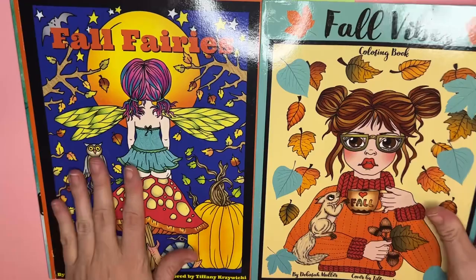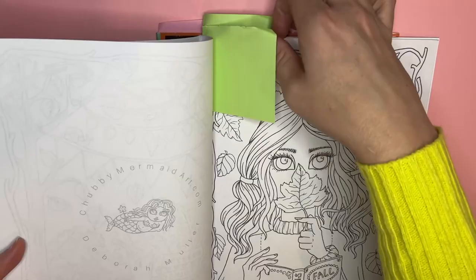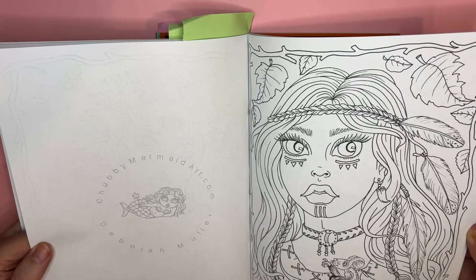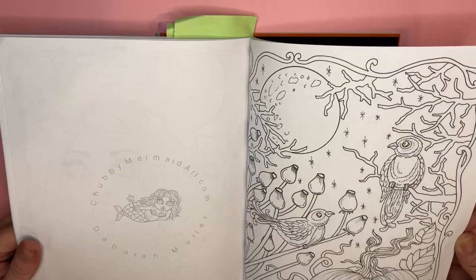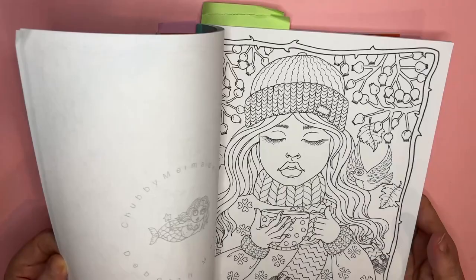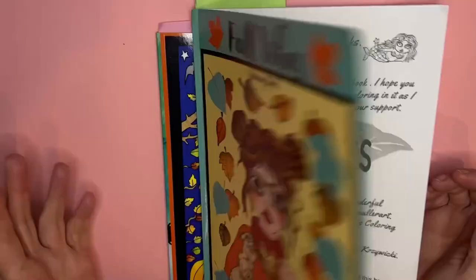Of course, I have Deborah Moeller's Fall Vibes and Fall Fairies. This is a brand new one, Fall Vibes. I'm going to be coloring two in here, which is this one, and I marked to do this one. But, oh, I like this one too, though. Darn it. Just cute, precious animals and girls and pumpkins and those whimsy girls that are just so sweet and pretty and innocent. Love her stuff. Oh, I want to do that one. Darn it. In the past, I had nothing but Deborah Moeller books. I would just do hers all day.